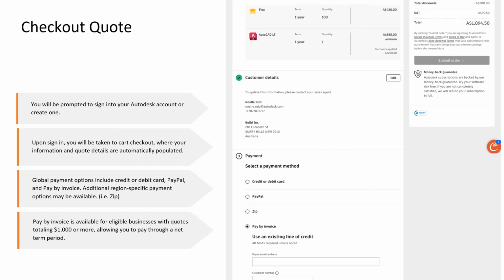There's also financing options available. Autodesk does work with a financial institution to help with financing as well. So there's a lot of different options available there.